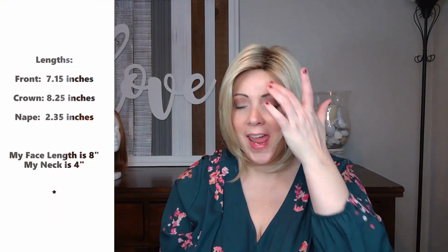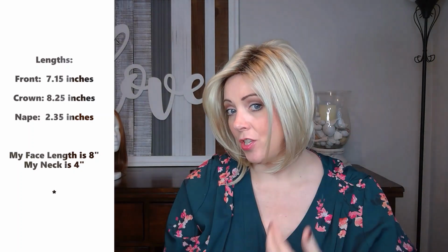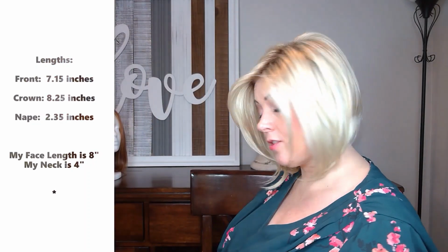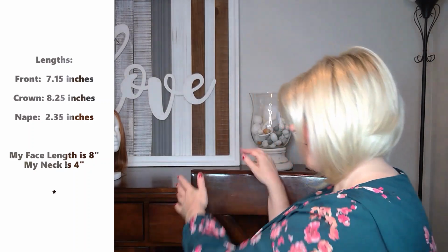Okay, let me tell you about Hailey's lengths. Her front is 7.15 inches. Her sides from her crown down are 8.25 inches. And her nape is 2.35 inches.